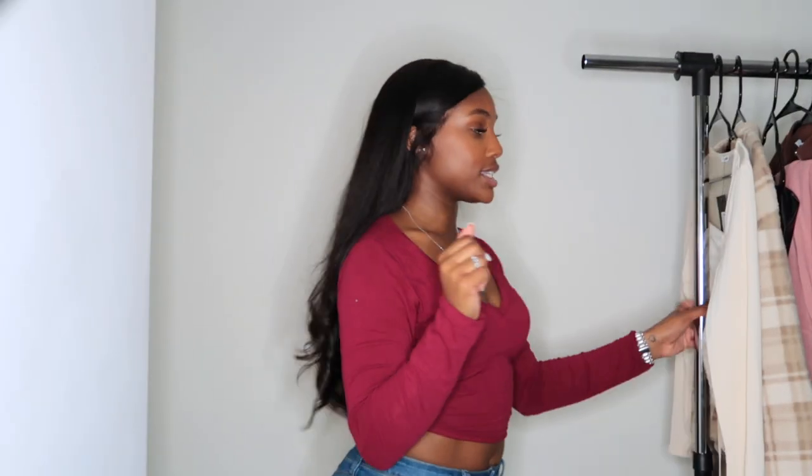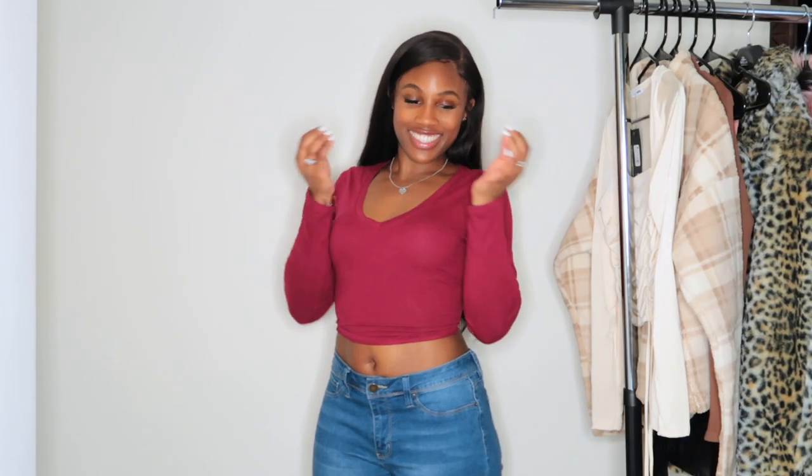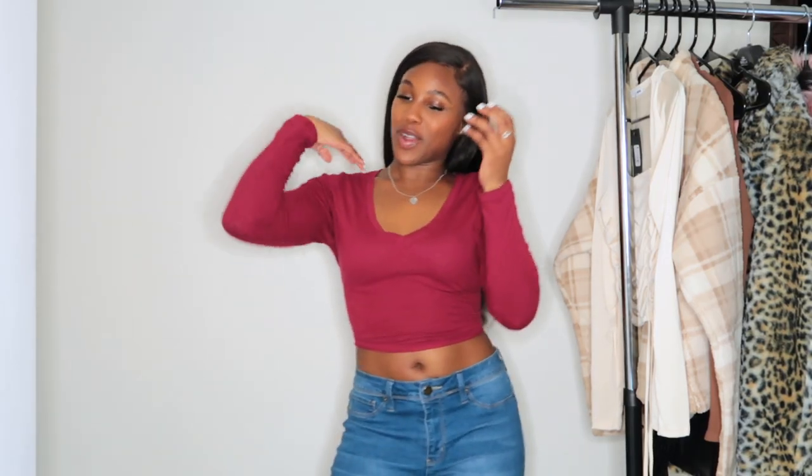Oh, moving on to the jackets now. Let me make sure this thing didn't break. Because let me tell y'all something. When I was ready to first film this, it broke. I'm going to insert the clip right here. Okay. I feel so good. I don't know why I'm nervous. Okay.